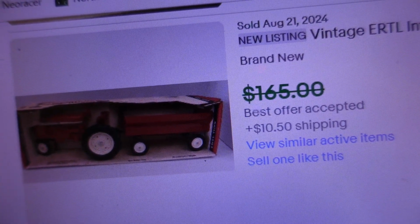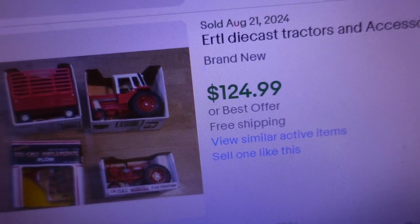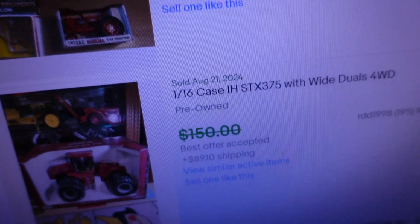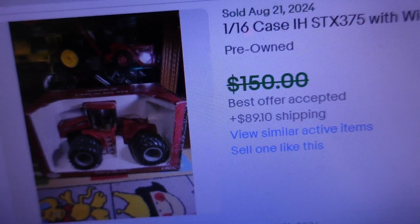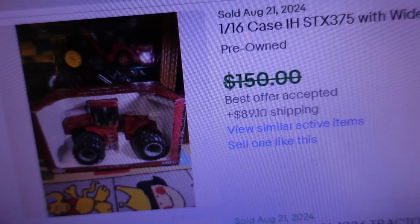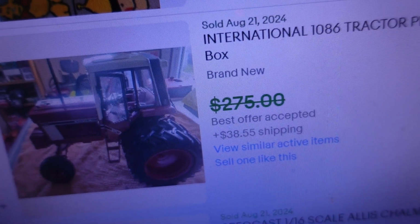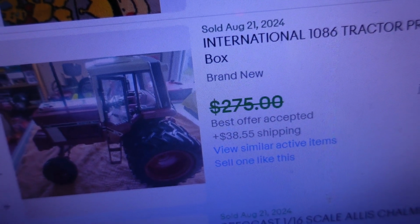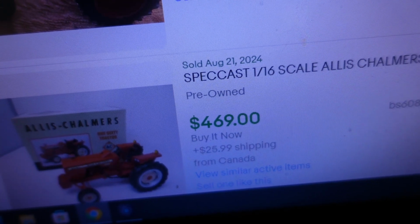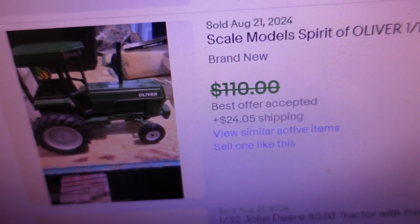Then we get into some new ones here. It looks like a vintage Ertl here for $165. Below that, we got an Ertl die-cast tractors, a little set here for $124.99. And below that, we have this is a Case IH with wide duals, 4-wheel drive, $150 for that one. Below that, we have an International tractor for $275. That's a little something interesting. International, that's a nice brand. Under that, we got a Spec Cast, again, Allis Chalmers, $469. Below that is another brand called an Oliver, sold for $110.